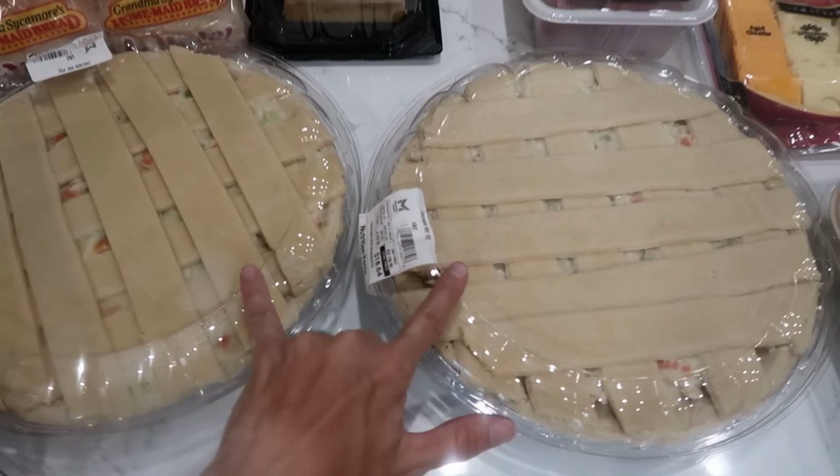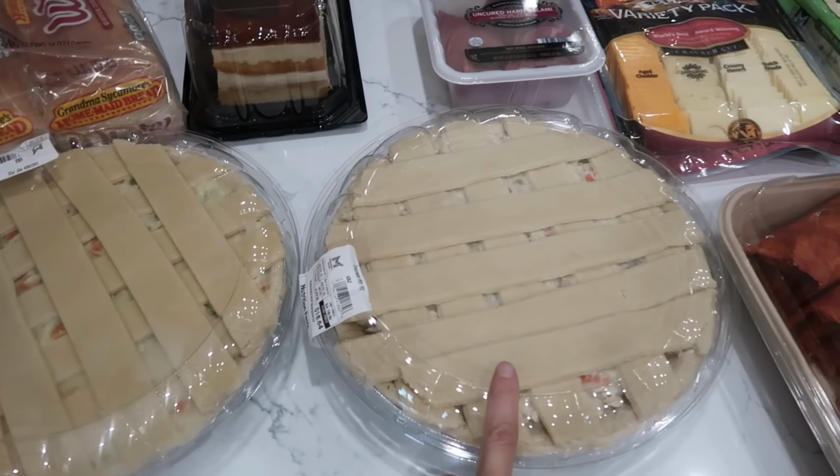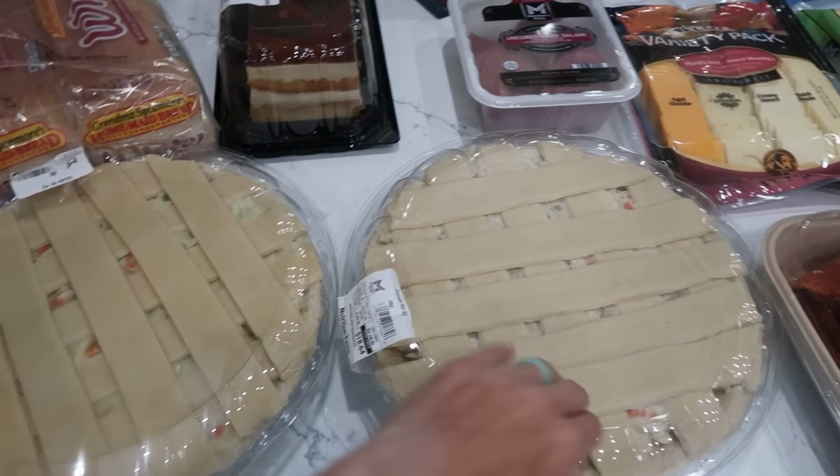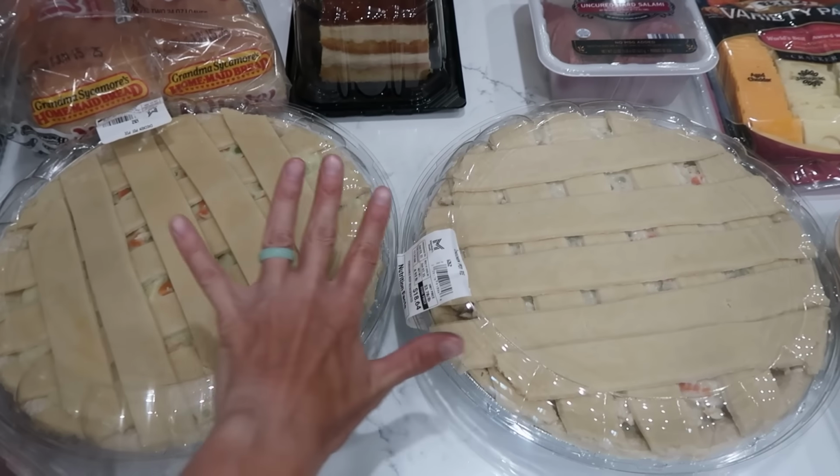And then I got 2 of the chicken pot pies because one barely feeds my family. And because I'm gonna be so busy prepping and going on this bike ride, I thought this would be a nice, easy shortcut and I don't have to worry about it.